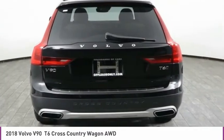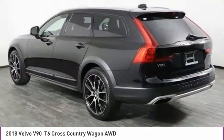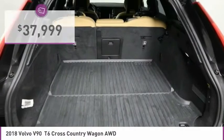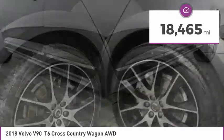want to bring along. Volvos have always had a reputation for building safety-inspired and long-lasting vehicles. The V90 wagon is proof of that and is priced below $40,000. This vehicle has less than 20,000 miles.